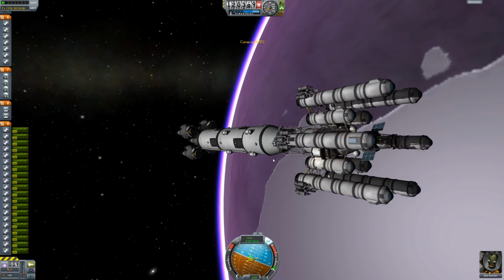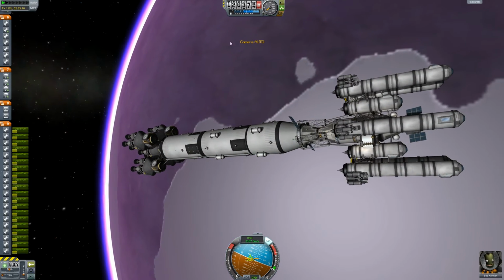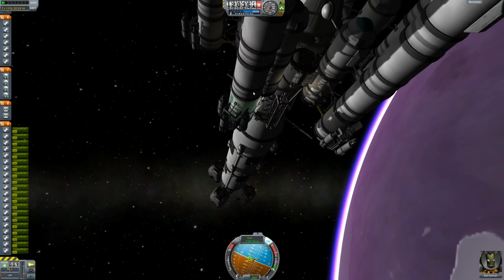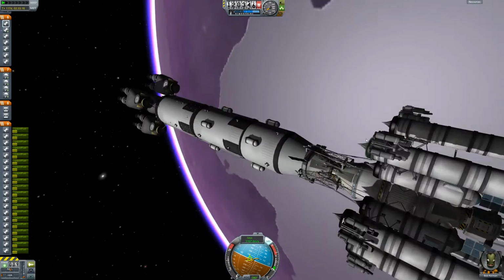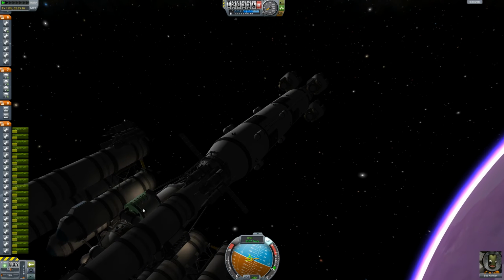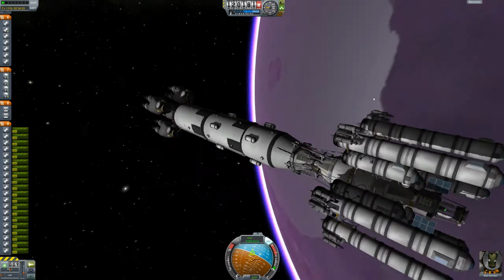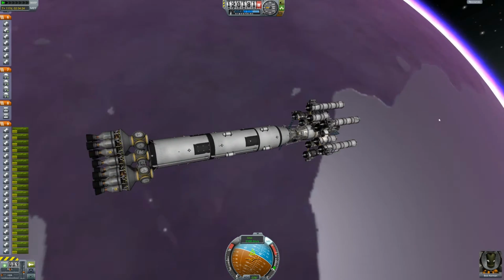132 and 120, and it looks like we're not in the atmosphere. I see no atmospheric indicators. Let's take a look at our barometer. Actually, rather than guessing, we do have one of those on one of these. Yeah, in a vacuum. Excellent. Okay, good. We're not skimming the atmosphere. We're not going to have a decaying orbit.